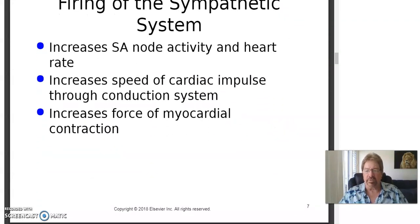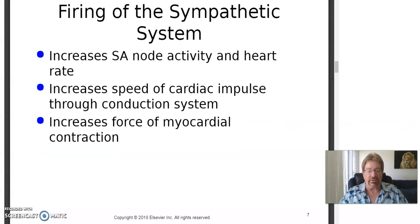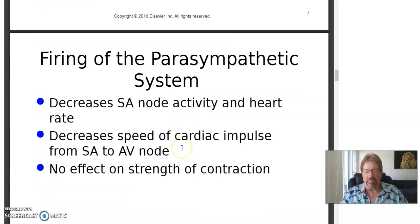Firing of the sympathetic nervous system, or sympathetic system, increases SA node activity and heart rate. Why? It's the pacemaker. The SA node is the pacemaker. Increases speed of cardiac impulse through the conduction system. What does that do? Speeds up the rate that it's beating. And increases the force of myocardial contraction. So guys, there's the speed the heart's beating, but there's also how hard it contracts and how much blood it pumps every time it beats.